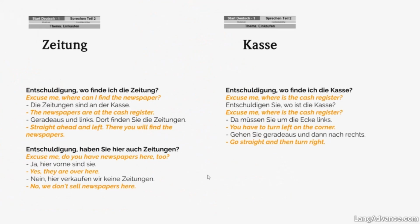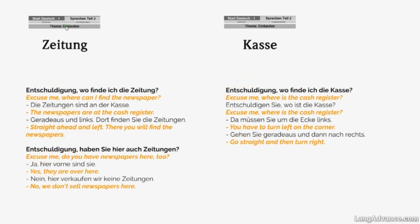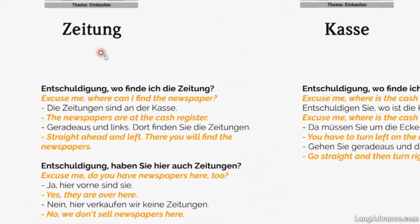Dann das nächste ist das Thema Einkaufen. Now it's about shopping, okay? Please read exactly what's written there. Hier Essen und Trinken. Now it's Einkaufen, shopping. So we have to ask something regarding shopping. Let's say when we're in a store.